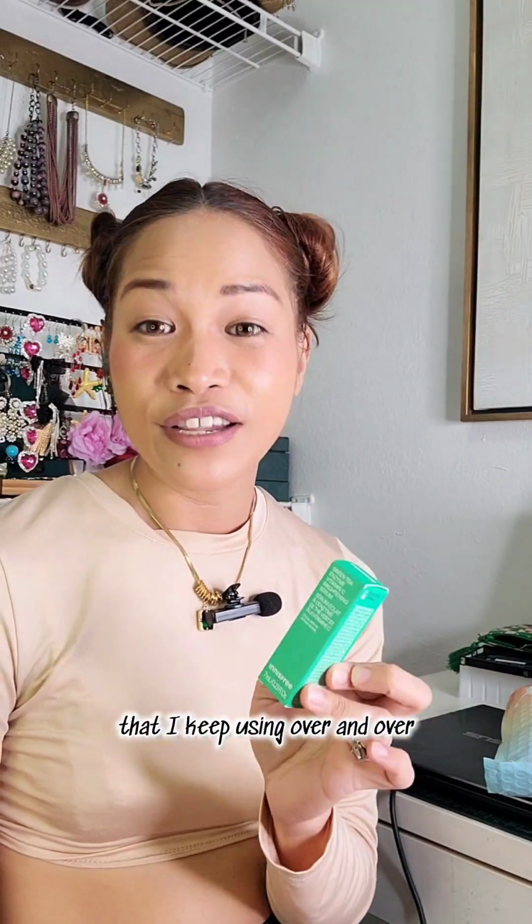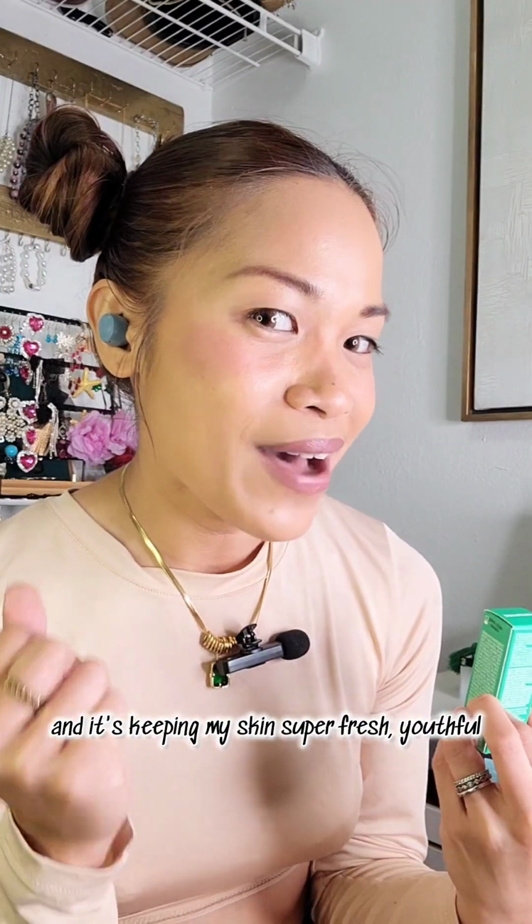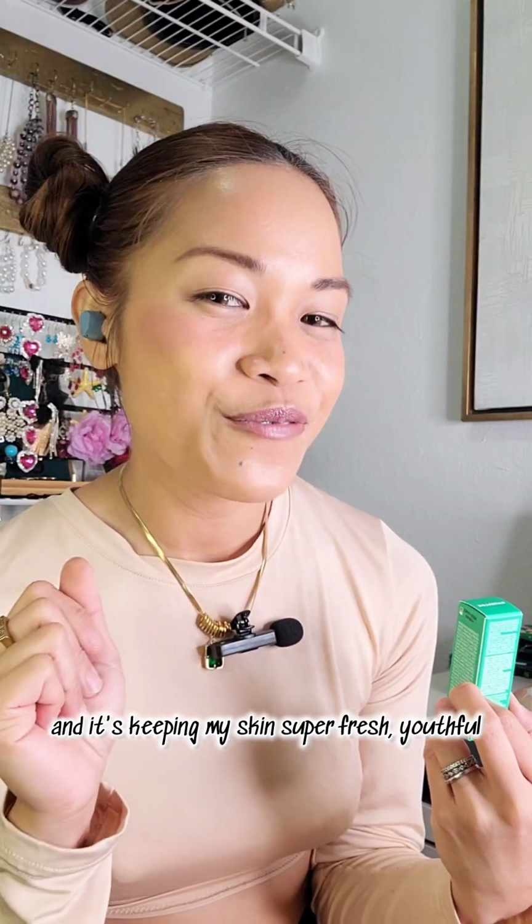I love all the serums that I get from Ipsy, and I get asked all the time, what is your skin secret? You have really nice skin. And I don't really have a certain product that I keep using over and over. I literally just tell them my skincare products consist of what I get in my Ipsy box. And it's keeping my skin super fresh, youthful. I have no complaints. Toner.